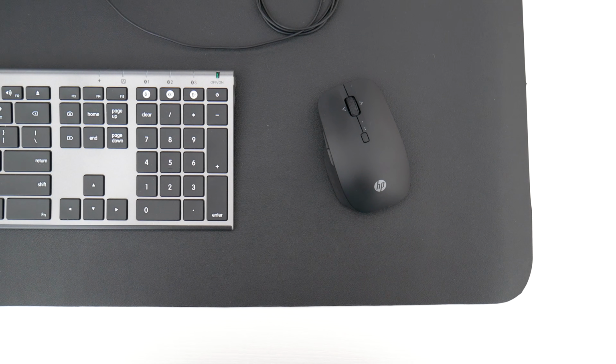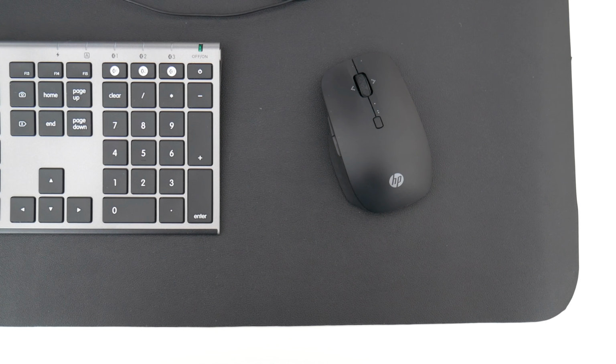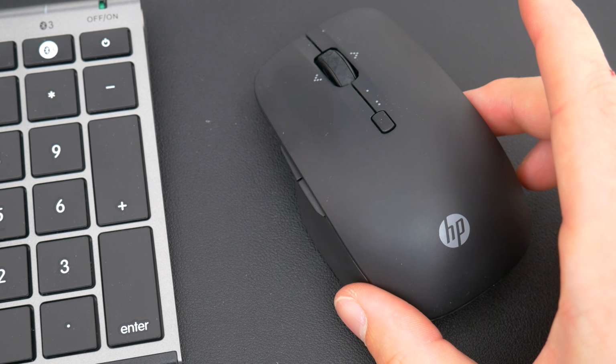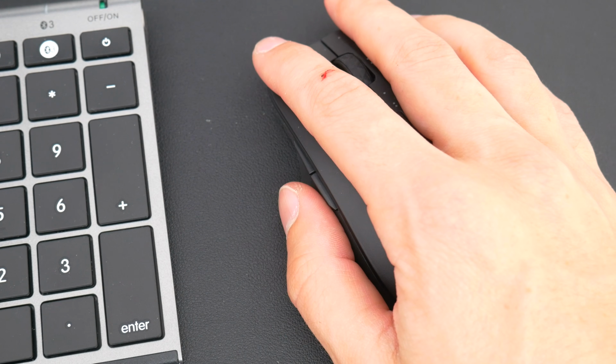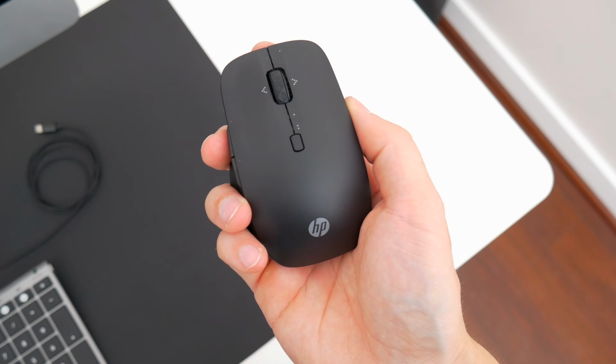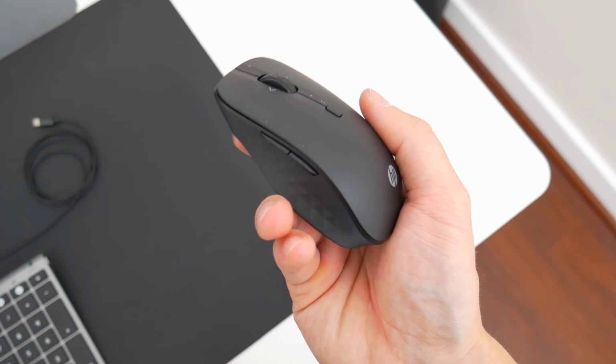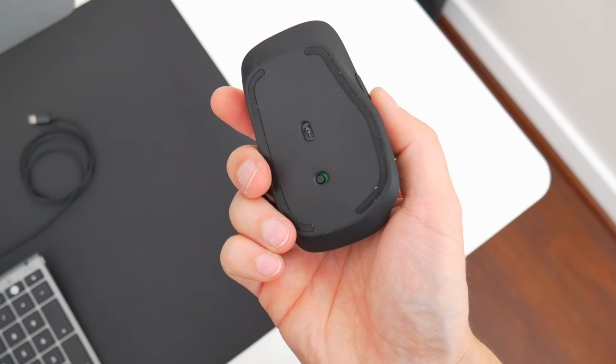And to start off, let's actually talk about the stuff that's on the desk, namely the keyboard and mouse. Now you might be surprised to hear that the mouse I've recently been using quite a bit is HP's new Bluetooth travel mouse. It's a relatively new addition to both my at-home setup and my on-the-go travel bag, and there are a few reasons for this actually.